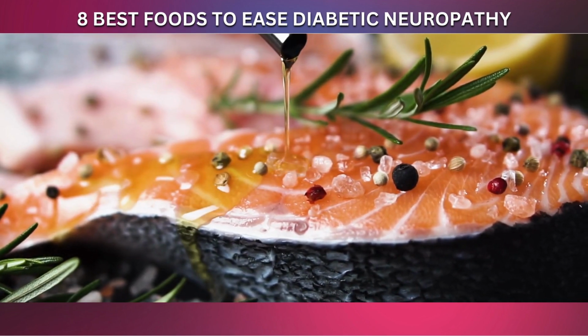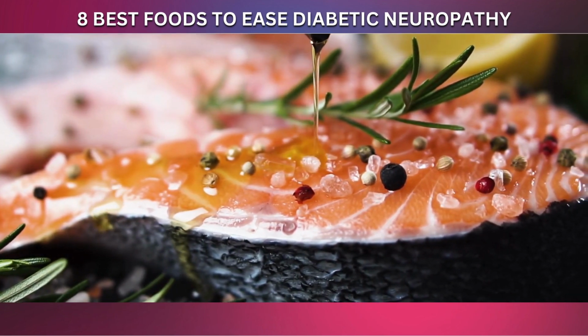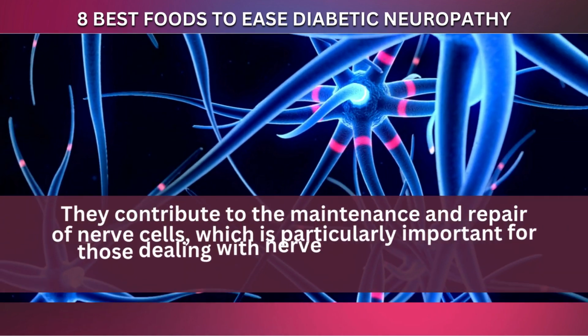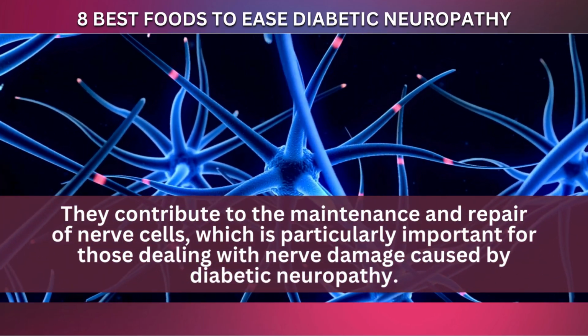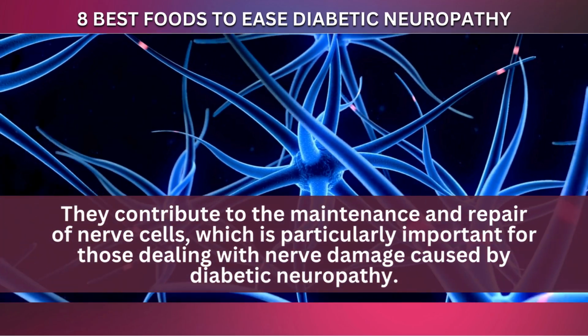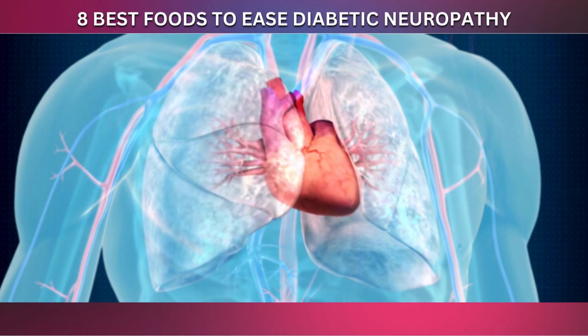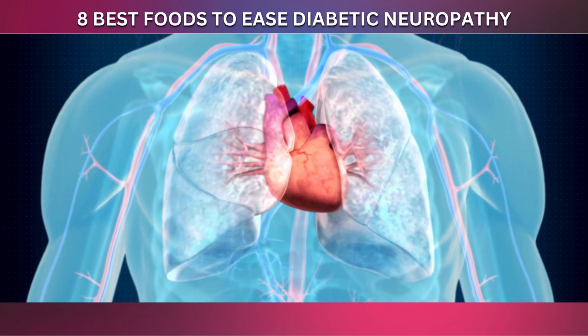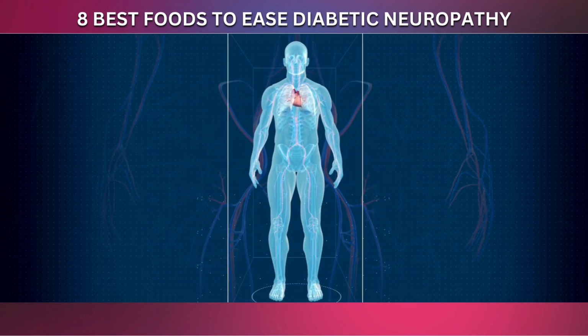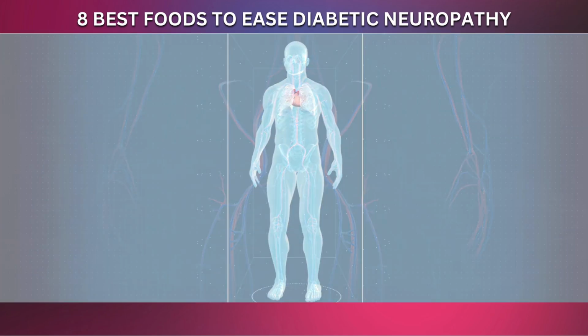Furthermore, omega-3 fatty acids are vital for nerve health. They contribute to the maintenance and repair of nerve cells, which is particularly important for those dealing with nerve damage caused by diabetic neuropathy. Omega-3s also support overall cardiovascular health, which is essential for individuals with diabetes as they are at a higher risk of heart-related issues.